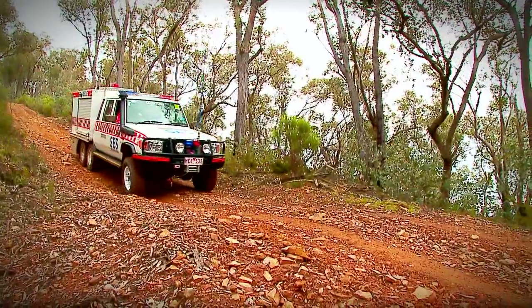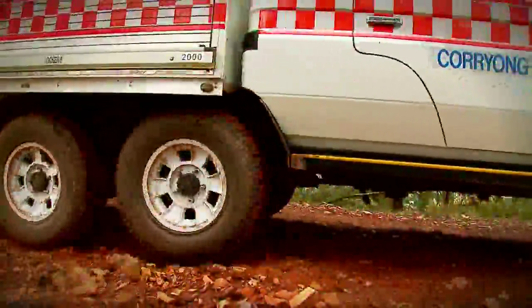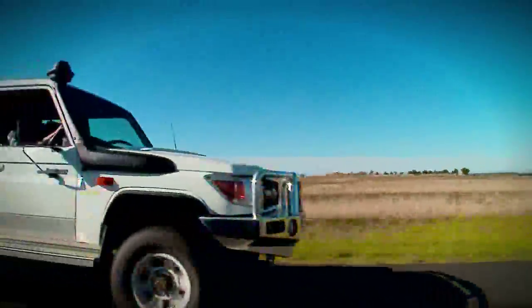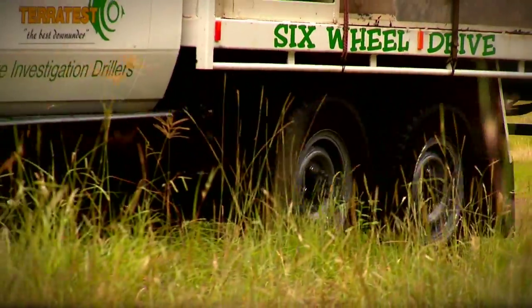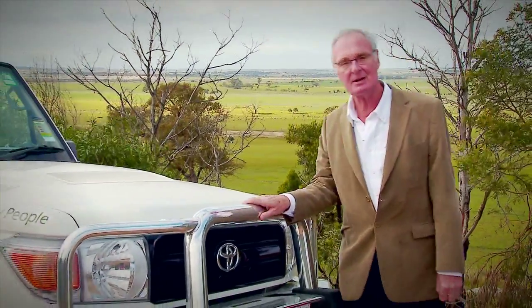MultiDrive suspension design means all axles maintain traction over rough bush tracks better than Bear Grylls. MultiDrive technology senses wheel slip and compensates to provide superb lugging power. And on the highway it drives just like any Land Cruiser. V8 power and diesel economy. It's built for business. There's also the 6x4 option, which gives the extra payload without the extra drive axle.